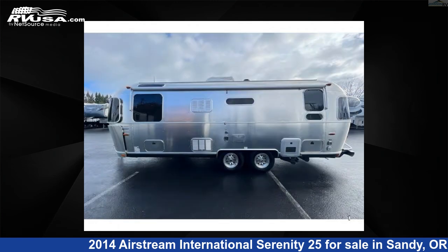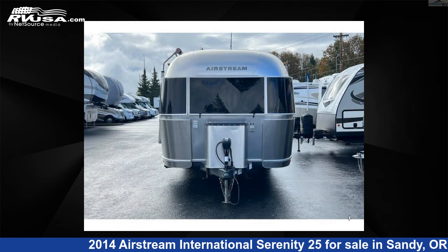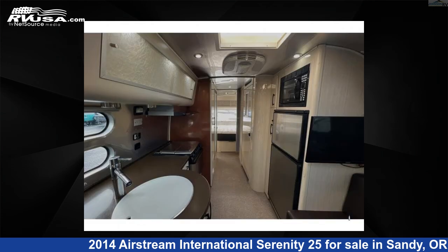This used Airstream is 25 feet 0 inches in length and features sleeps 4 and 39 gallons fresh water capacity. The floor plan layout of this travel trailer features rear bedroom.